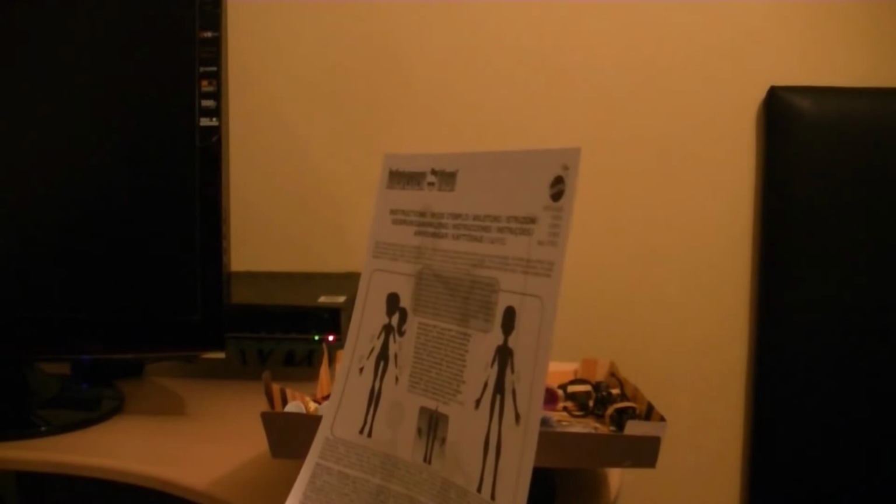So just as usual, it's your regular thing with the instructions. Mostly it's showing you Laguna for an example, and then the stand itself and all the other stuff. So we'll be right back, and we'll get Abbey and Heath out of the packaging.